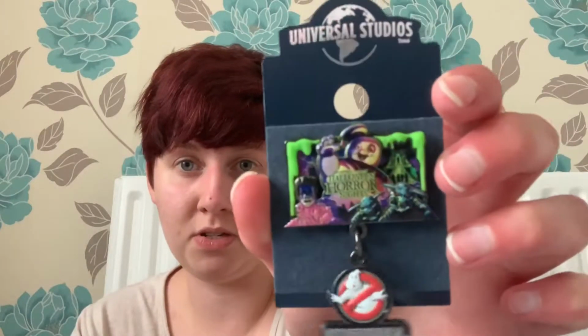The next pin is of one of the houses that was at Halloween Horror Nights for this year, and that is Ghostbusters. This pin was $15 before tax was added on, and it does say Universal Studios Halloween Horror Nights.